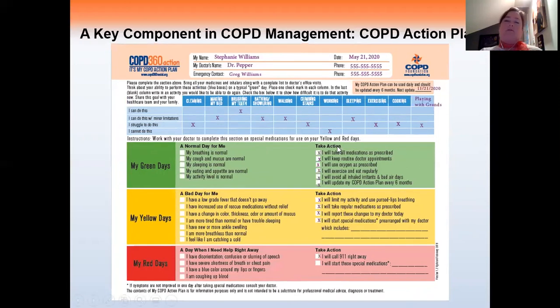Let's take a quick note of the two separate columns in each of these different colored sections here. In the green section, I have a column that says a normal day for me, and then I have a take action section. In the yellow section, I have a bad day for me and some signs and symptoms of a bad day, and then a take action section. And then down at the bottom, I have my red days, where if I notice something in the red, signs and symptoms, and then take action section for that as well. This is where you really need to sit with your doctor and determine a plan.